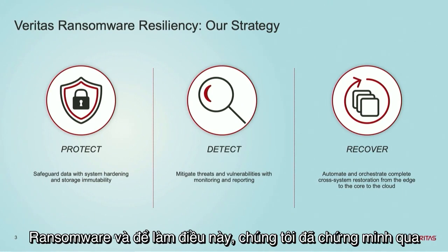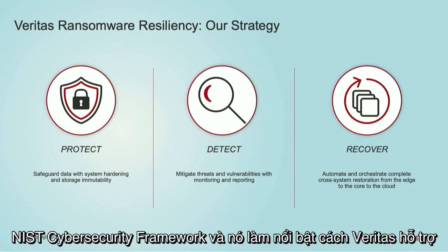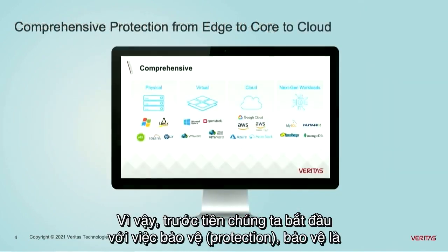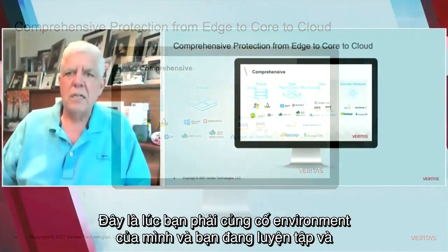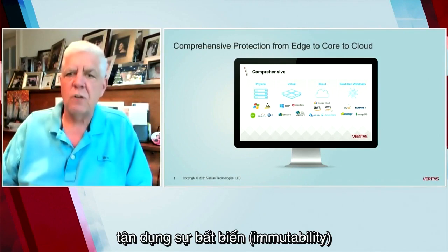And to do this, we've demonstrated through a lot of our messaging, which draws on the NIST cybersecurity framework, and it highlights how Veritas supports customers in the protection of their IT systems. So first we begin with protection. Protection is a proactive approach to making sure your data is as secure as it possibly can be. These are the steps you take in advance of getting hit with ransomware. This is where you're hardening your environments and practicing and taking advantage of immutability.